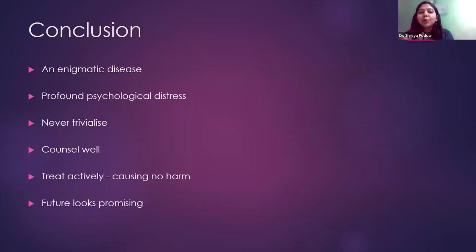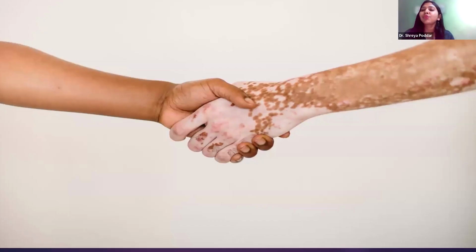So to conclude, it's an enigmatic disease with profound psychological distress. The important thing is to never trivialize the condition, which some doctors do. We have to counsel the patients and the parents well. We have to treat actively, keeping in mind the side effects of the drugs, and the future does look promising with JAK inhibitors on the horizon. I would like to thank all my panelists for sharing their valuable insights and giving their valuable time, and IDVL West Bengal Academy for giving me this opportunity. Thank you so much.